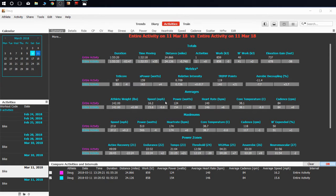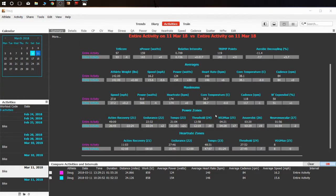Again, slight differences here in average speed. So Strava reported 16 for the Karoo ride. This says 16.2. I'm not sure why the average power is off, but 30 is a lot. Strava was much closer than that. It was only off by a watt or two, I think. So I'm not sure if Golden Cheetah is putting zeros in or if the Karoo is putting zeros in. Heart rate seems close enough. The maximums are all very close or exactly equal, so that's good news.